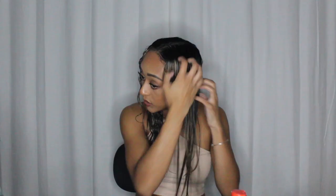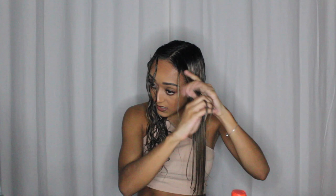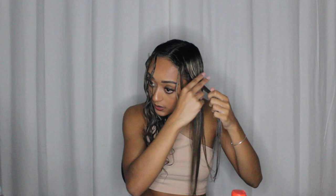What I like to do is finger curl some of the front ones, because I feel like sometimes the ones near my face just don't go into a nice curl straight away, so I like to do it with my fingers to make sure that I'm gonna like them, because otherwise it's risky. But I don't do this with my whole head, and then I just scrunch the rest up.